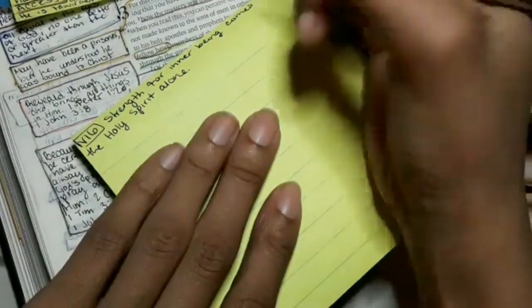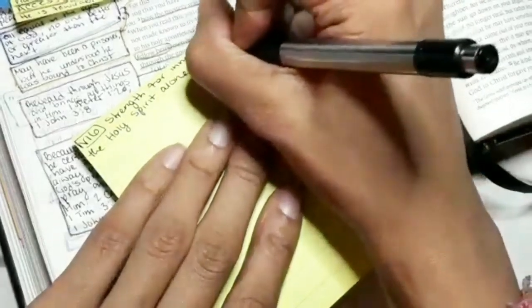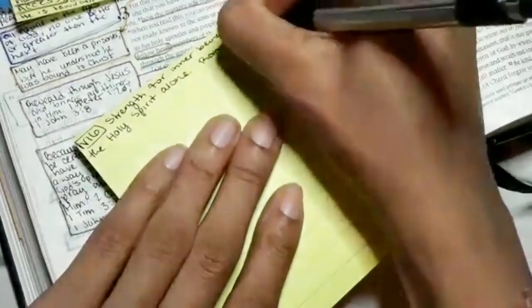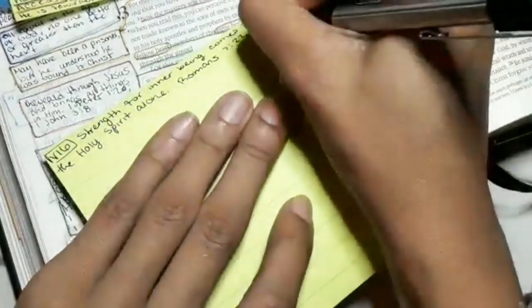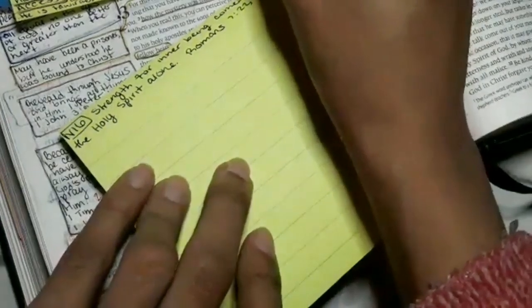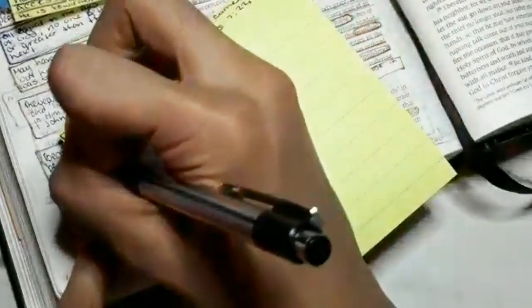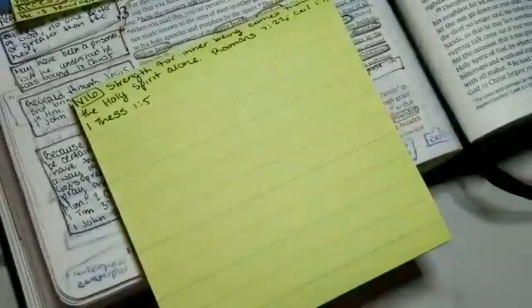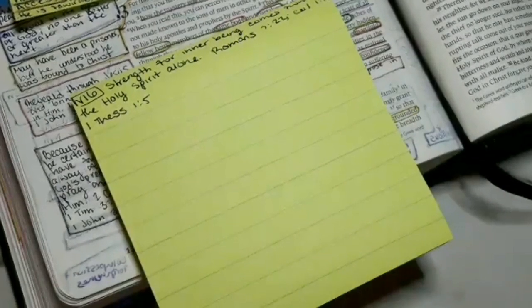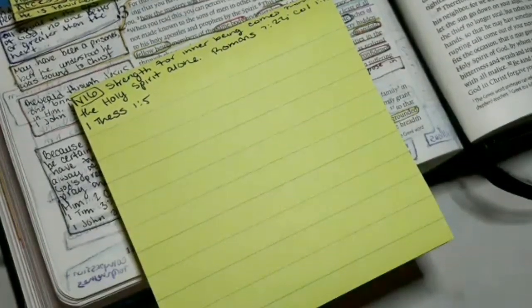And again, I have several cross references. I'm probably just going to do three. So you can read Romans 7:22, Colossians 1:11, and then also 1 Thessalonians 1:5. So again, strength for your inner being comes from the Holy Spirit alone. We cannot receive strength or power from another source.